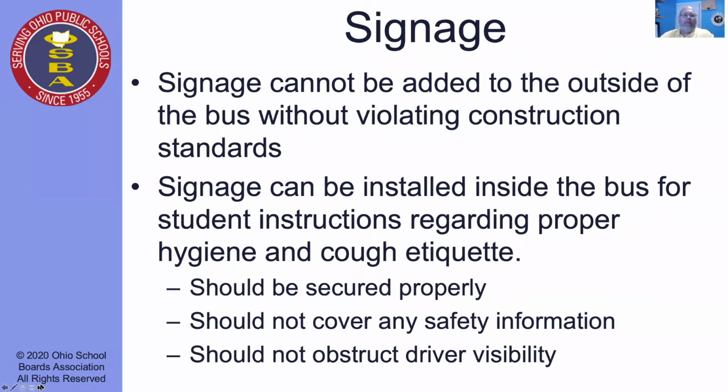Remember, signage cannot be added to the outside of the bus, so you can't have a mask required or anything like that without violating construction standards. Signage inside the bus, if you use that for hygiene or anything, needs to be secured properly. It can't cover any safety information, and again, it can't obstruct the driver's visibility.